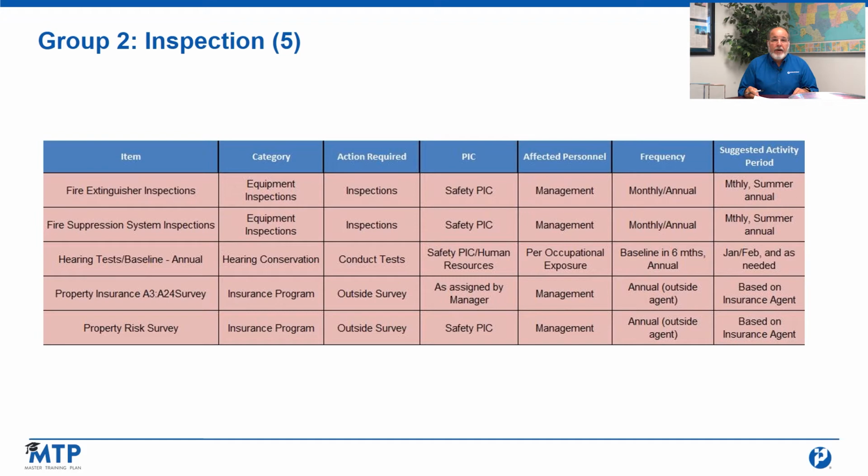All of you are aware of the fact that we have insurance companies that come into just about every single facility annually. They need to know what they're insuring, but there are 2 aspects of it, and you'll see that also at the bottom of our list as we group these inspections. The property insurance survey as well as the property risk survey. So one is very building and equipment focused. The other one is personnel and process focused. So regardless, we're also held to a high standard of operations from and by our insurance company.